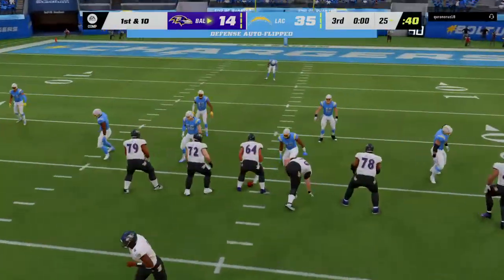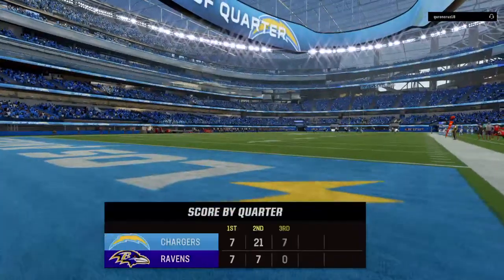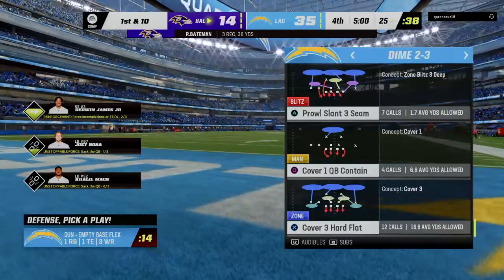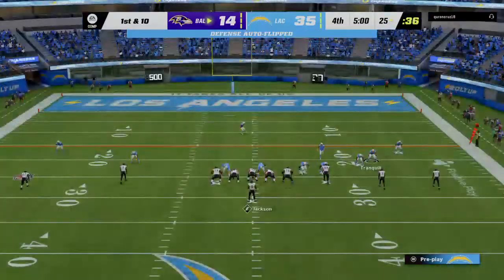He's been a one-man wrecking crew these last couple of plays. This time 18 more and a 1st down. 3 quarters in the books. We'll return with more after this break.